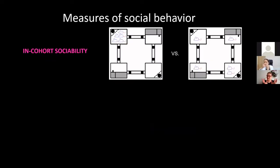So this was approach to social odors, predominantly about how animals investigate novel social stimuli. Another measure that I am about to introduce is all about how animals respond to familiar social stimuli. And the basic measure we use for this purpose is called in-cohort sociability. As I've commented on before, in Eco-HAB, it is possible for the animals to either congregate within one certain space or spread around throughout the apparatus and spend as little time with one another as possible if they don't like to do so.